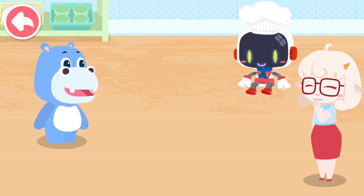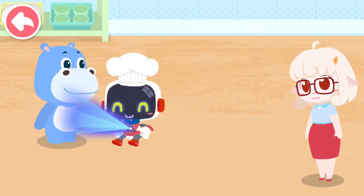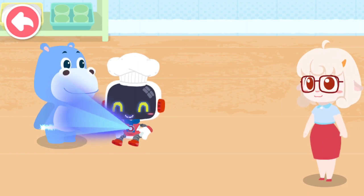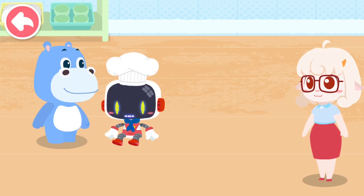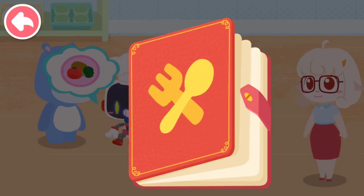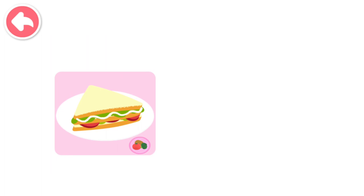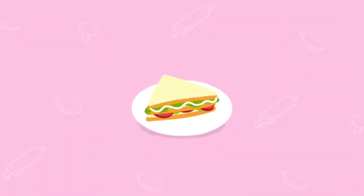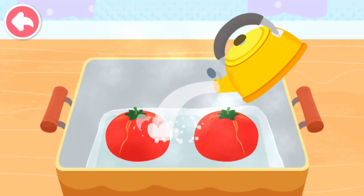Guardian, what should I eat? Let me check it out. Do not be a picky eater. You have to eat a variety of foods. That's what makes you strong. Tomato sandwich. Tomato is very healthy food.